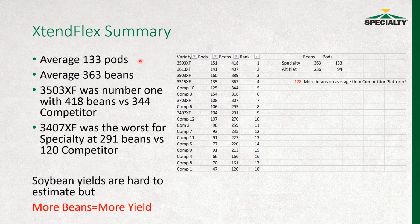So for XtendFlex, we averaged 133 pods per plant. We averaged 363 beans across all 6 of our numbers. Again, the 3503 was the number one with 418 beans versus the next closest competitor with 344. And on the other end, which I think is more important, the 3407 was our worst performing bean in this plot at only 291 beans versus our competitor, which had 120. Now that might be an omission. There could have been an error there.